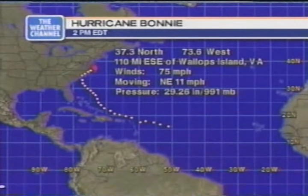It has been downgraded. Tropical storm warnings remain in effect from Watch Hill, Rhode Island to Plymouth, Massachusetts. Tropical storm conditions could affect the coastal waters south of Nova Scotia by Saturday. We are talking about a tropical storm, Bonnie. It's no longer a hurricane.